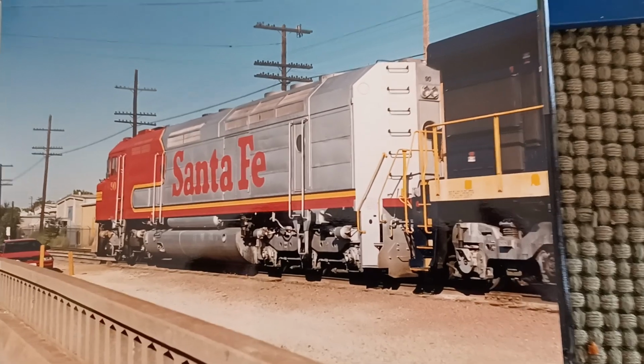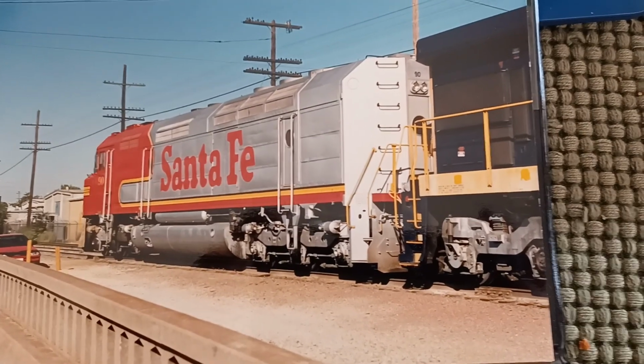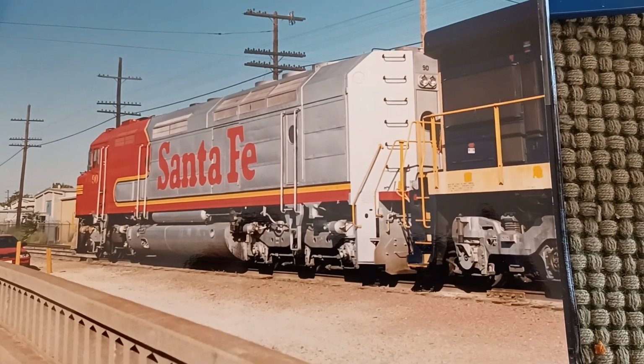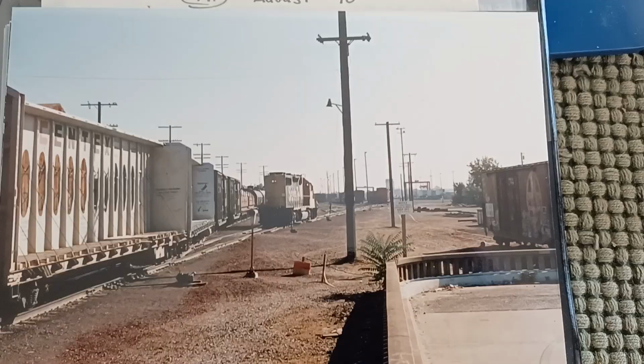I was alive, so Santa Fe 90. Look how nice that darn thing looks. And I took it. That was in Stockton, just around Mormon Yard, Santa Fe Mormon Yard. So hang on, more pics to come. We got a whole bunch of pics to show you guys. Hey, hope you guys are good too.